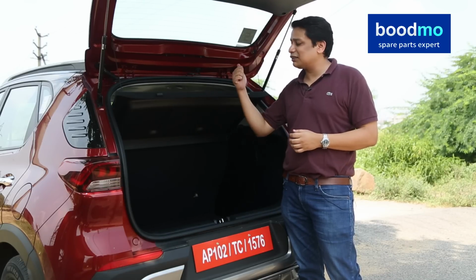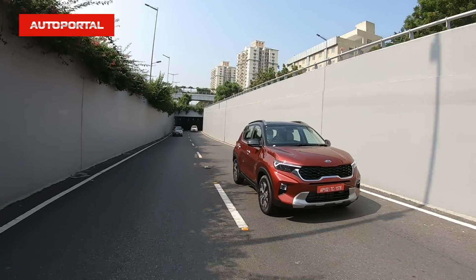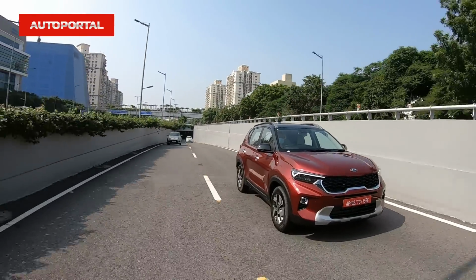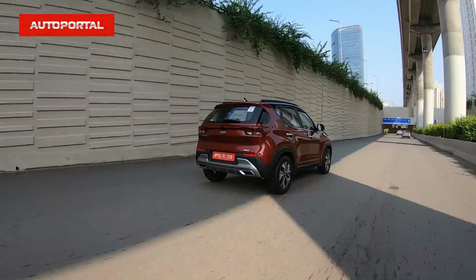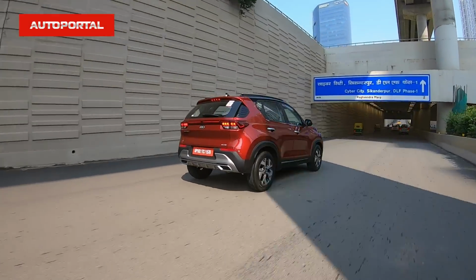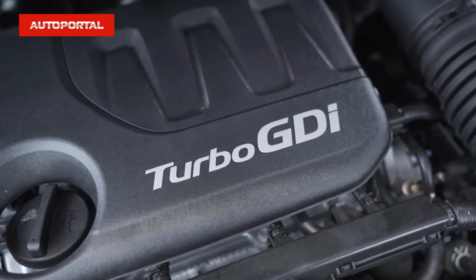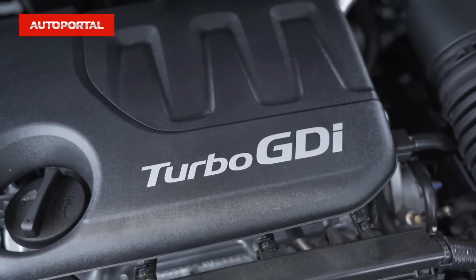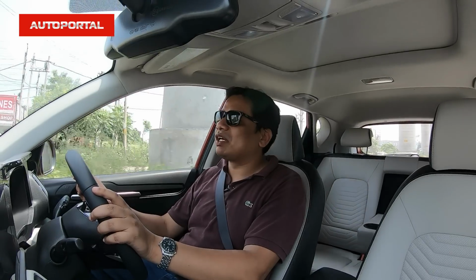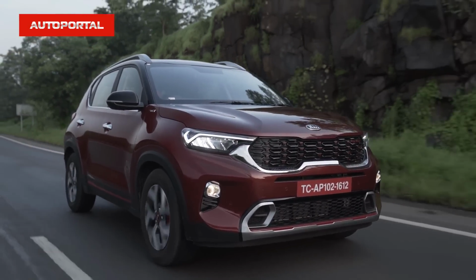Now let's jump inside the car in the front seat and tell you how it is to drive. Well, so here I am driving the Kia Sonet now, and this car comes with the same engine options that you get on the Hyundai Venue. So it's a very familiar kind of car to drive when you're driving it. And if you've driven the Venue before, then you'll get a sense of deja vu when you drive this car.